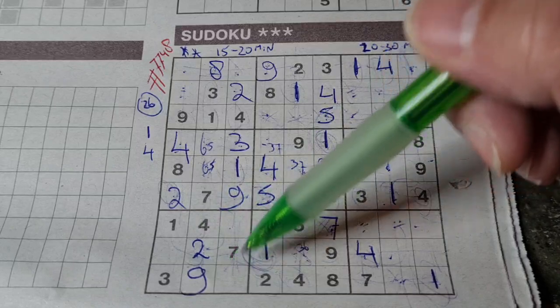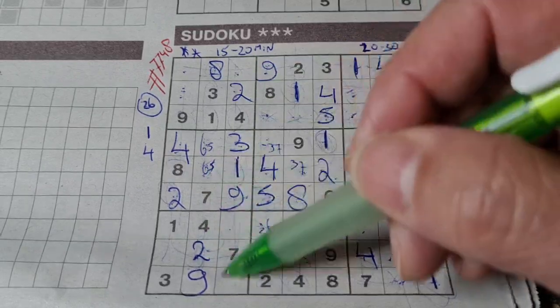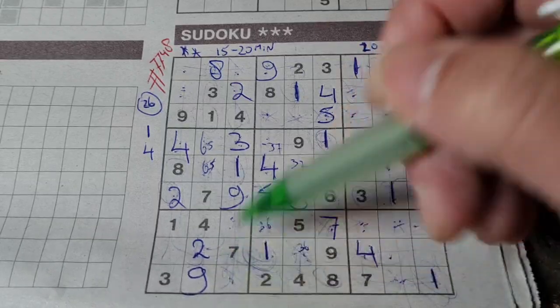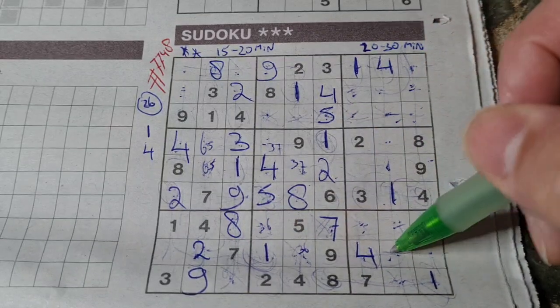5, 6, and the 8. 8 in the first column, 8 in the second column. So in the third column, the only 2 places left for the 8 should be here or there. We have an 8 in the last row, no 8 there. 8 should be there. 8 in this row, 8 in the last row. So in the row between, the only 2 places left for the 8 should be here or there.